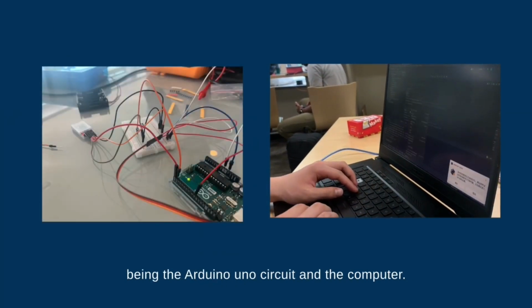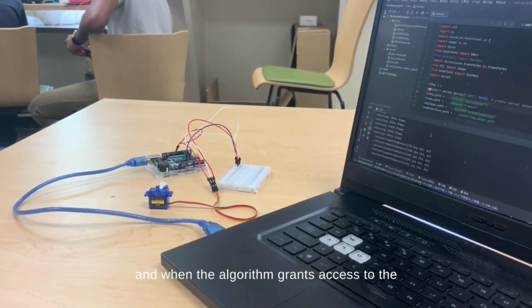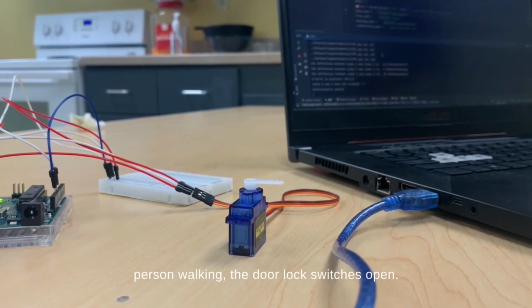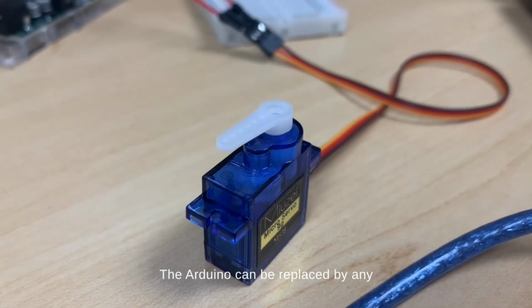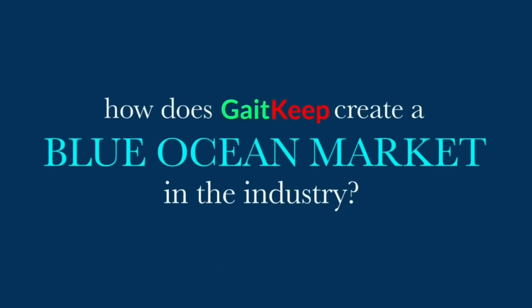The physical prototype consists of two parts, this being the Arduino Uno circuit and the computer. Through the Arduino, we program the servo motor, which plays the role of a door lock. The source code is run on the computer, and when the algorithm grants access to the person walking, the door lock switch is open. The Arduino can be replaced by any door lock system in the future for improved applications and simultaneous detection. But how does GaitKeep create a blue ocean market in the industry?